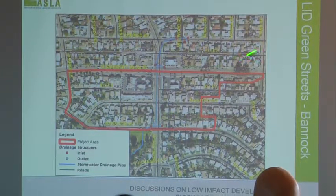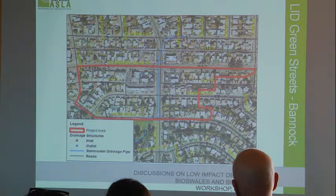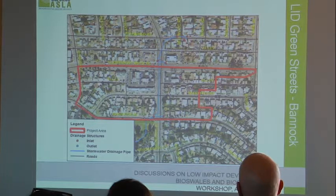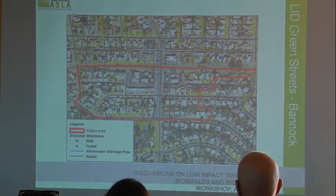Initially the watershed went all the way up into here, up into this neighborhood, but they cut it back because it was getting quite expensive for them to try to implement green streets on a 60-acre watershed, and so they cut it down to 20 acres. And so you can see it's pretty residential, a lot of single-family homes up in this area. You do have some multifamily homes down in here, a couple little commercial type items. So just a pretty standard little neighborhood. Go ahead, next slide.